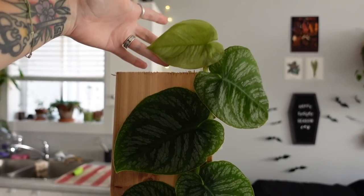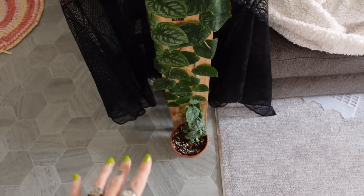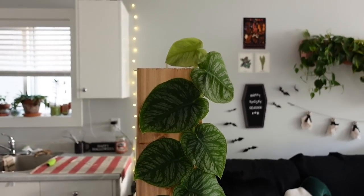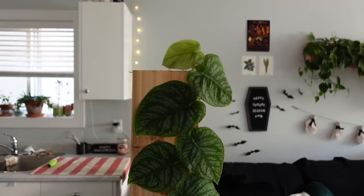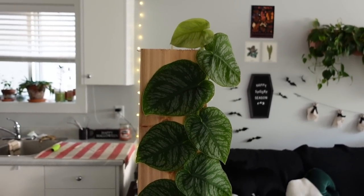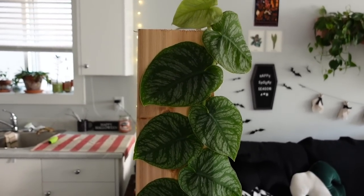So I have not done much to prepare. I have watered the plant though. I've been keeping up with watering really well on her actually, because I knew that we were going to be starting the propagation process sometime soon. So I wanted to make sure that she wasn't going to be dehydrated on the day that I decided to do it.